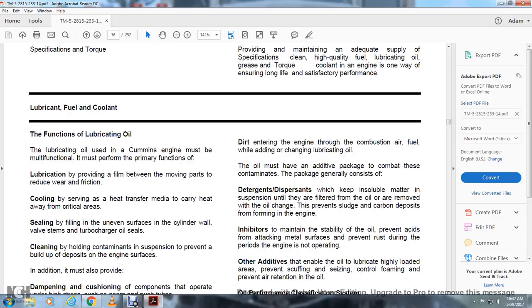Dirt enters the engine through the combustion air or fuel. Lubricating oil must have an additive package to combat these contaminants. The package generally consists of detergent dispersants, which keep insoluble matter in suspension until it is filtered from the oil and removed with the oil change. This prevents sludge and carbon deposits from forming in the engine. Inhibitors maintain the stability of the oil and prevent acids from attacking metal surfaces, and prevent rust during periods when the engine is not operating.